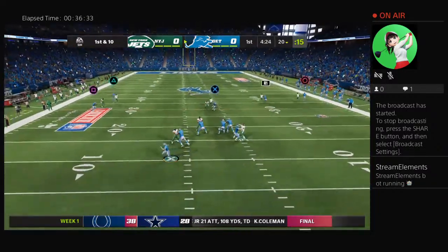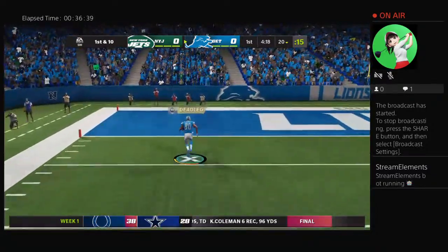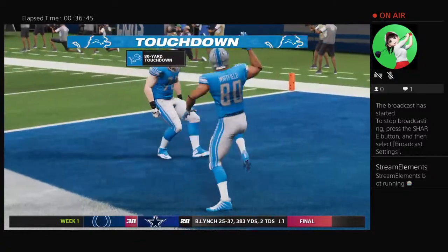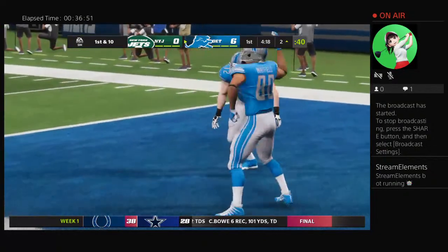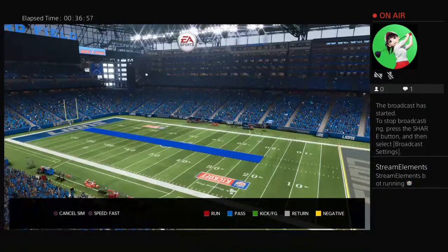They'll try and start this drive in the air. Dancing to his left. And that's caught inside the 35. Touchdown, Detroit. A big play there. An 80-yard touchdown. And the Lions are on the board here first in the season opener. One play, 80 yards. Pretty easy.